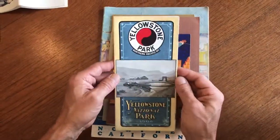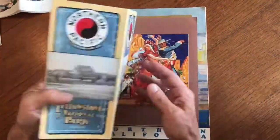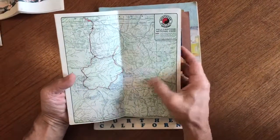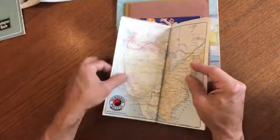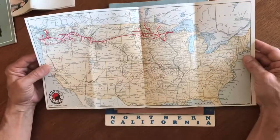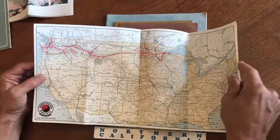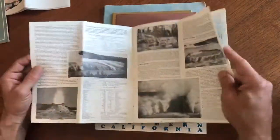And here's one from 1906, Yellowstone Park again, but an entirely different brochure with an interesting map there with lots of interesting black and white photos. Large color double page map, railroad line routes out across the northern route there.